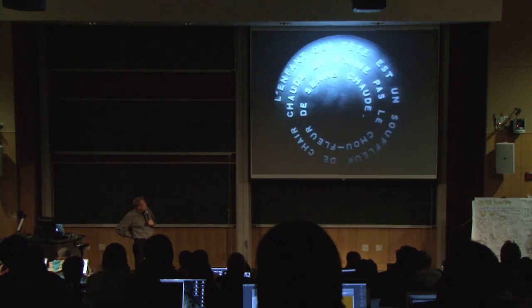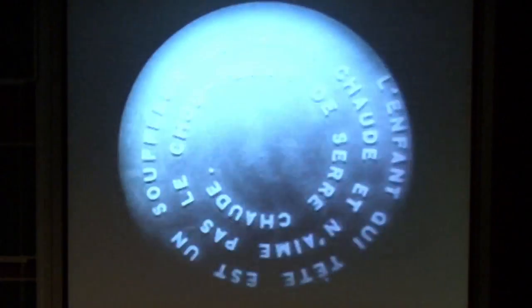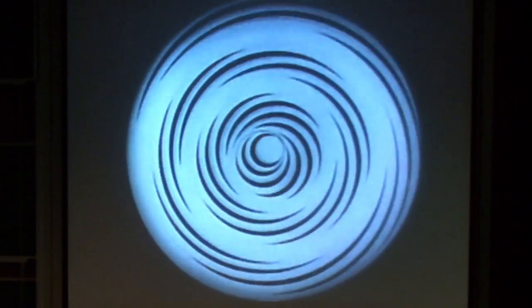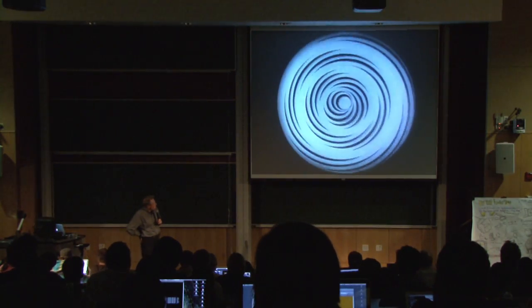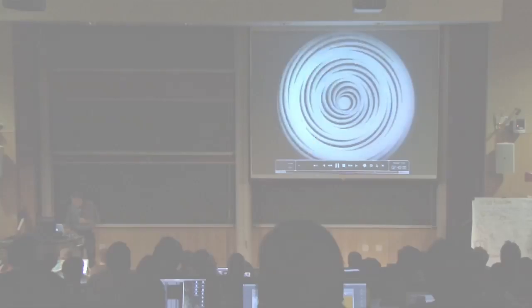So these discs, by the way, I think he loved using this kind of pun. I think they were inspired by Raymond Roussel's amazing novels like Locus Solus and Impressions of Africa that Duchamp admired, and many of the surrealists. But basically, this is how the principle works.